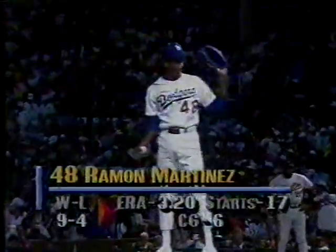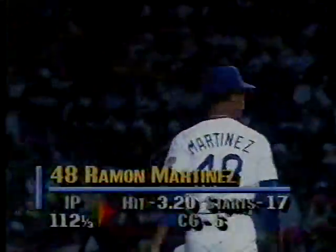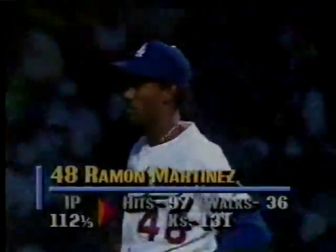Here's a good young National League pitcher, Ramon Martinez. We also have Dennis Martinez on the National League team. He leads the National League in strikeouts with 131. A fastball, a good changeup. He's been working with the pitching coach of the Dodgers, Ron Perranoski, on his breaking ball. It's a spinner right now. But he has a good fastball and a good changeup and is used to throwing to Mike Scioscia.